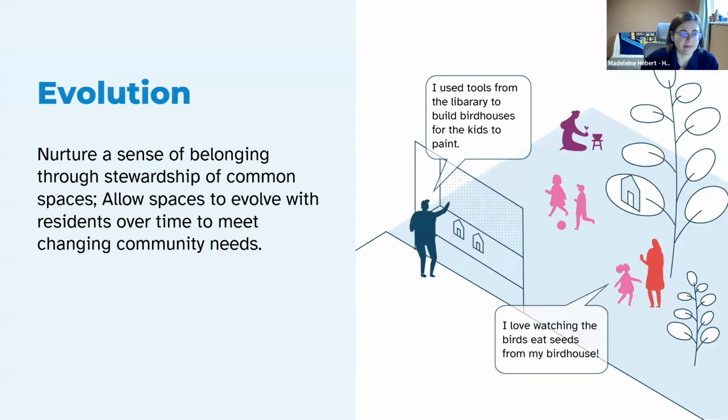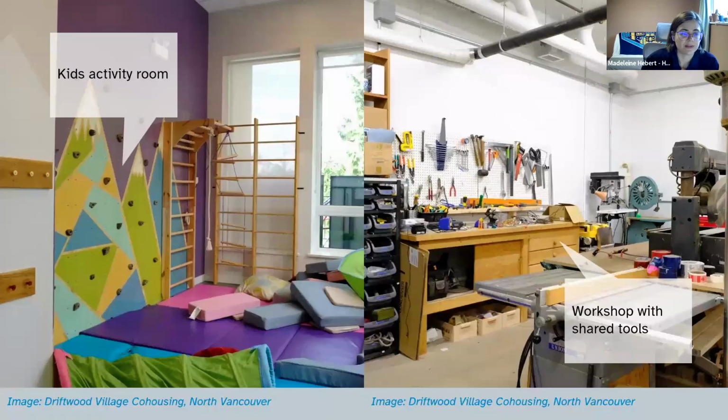And finally, this last concept, evolution, which is really about nurturing a sense of belonging through stewardship of commons, and helping people take ownership and feel like spaces are theirs to use and meet their changing needs. And this is something that happens really well in co-housing communities. So this is another example from Driftwood Village Co-housing in North Vancouver. Right now they have a really big group of little kids living in the building, so they've chosen to use this room for a kids activity room. They also had a lot of people who were interested in working with tools, so they've also intentionally created this workshop in their parking garage. So just thinking about how they're going to evolve and use those spaces intentionally over time.